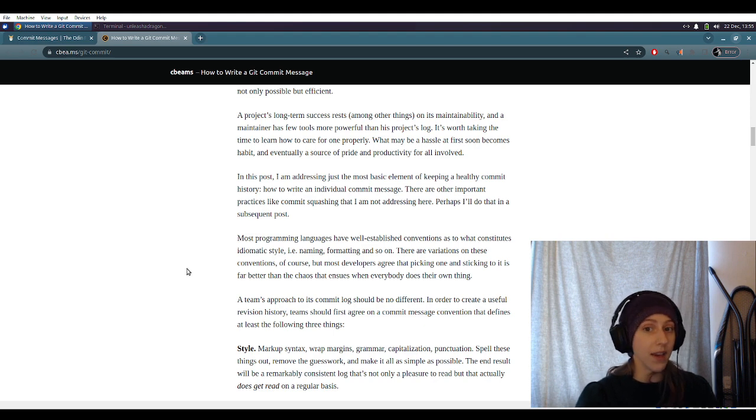What may be a hassle at first soon becomes a habit, and eventually a source of pride and productivity for all involved. In this post, I am addressing the most basic element of keeping a healthy commit history: how to write an individual commit message. There are many other important practices like commit squashing that I am not addressing here. Perhaps I'll do that in a subsequent post.